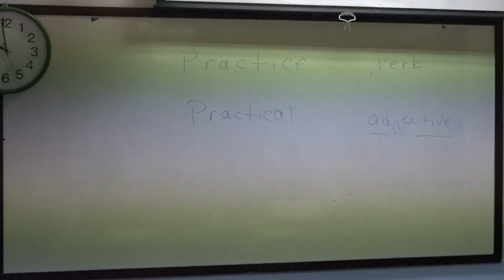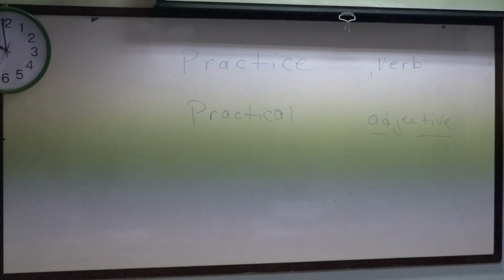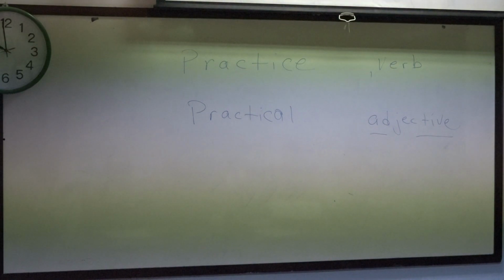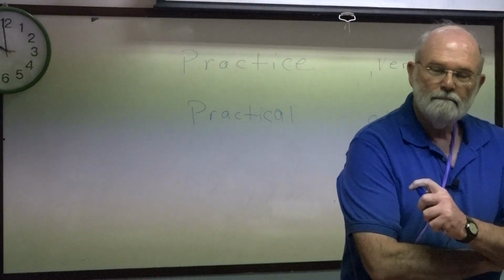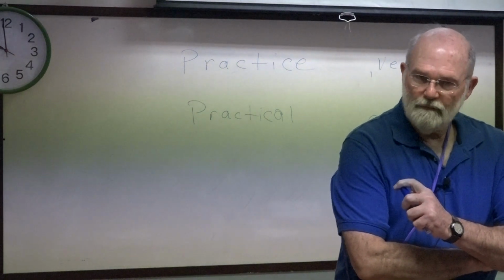Reasonable price and not far from my office to work. Mm-hmm. It allows convenience. Everything is comfortable. Can I say it like this? My income is practical. That would be a correct use of the word.